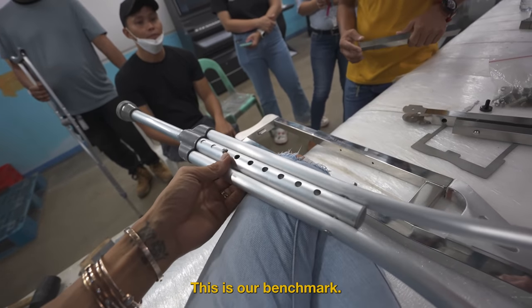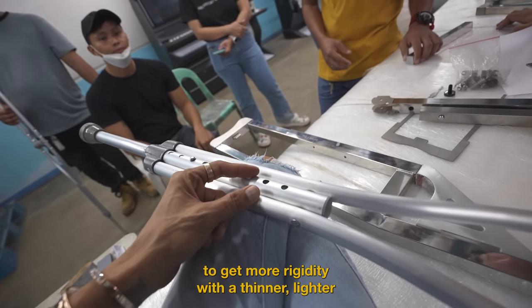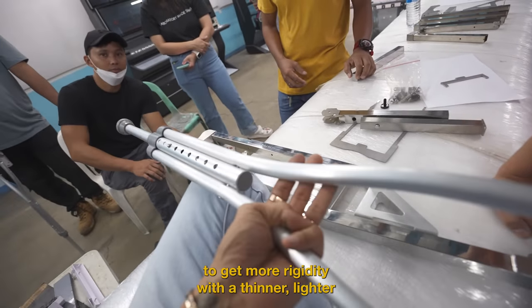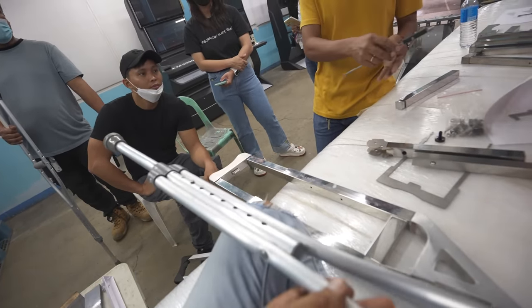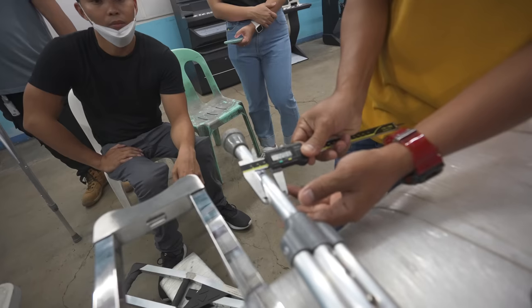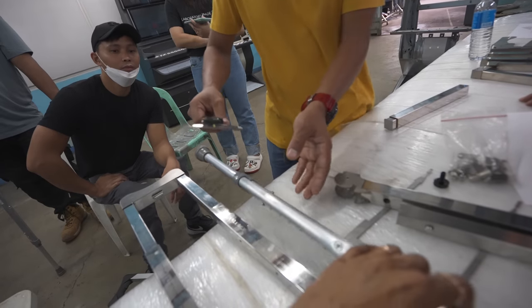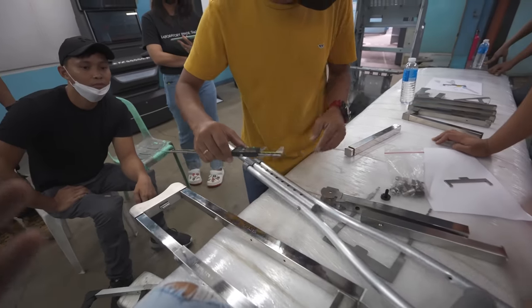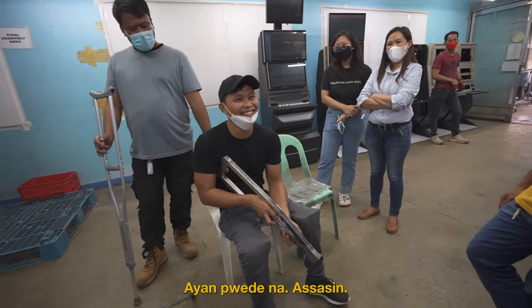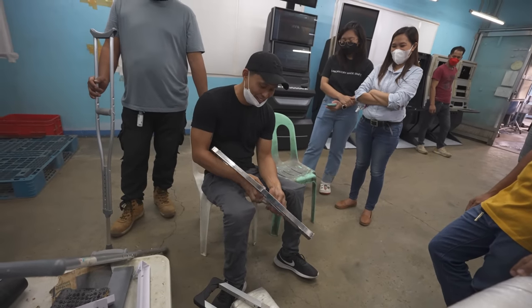This is our benchmark. We're trying to see if we can do round tubing to get more rigidity with a thinner, lighter profile. Having to source the materials abroad. Okay, we found it for the 25 to 1 inch. Oh, yan, pwede na. Assassin.